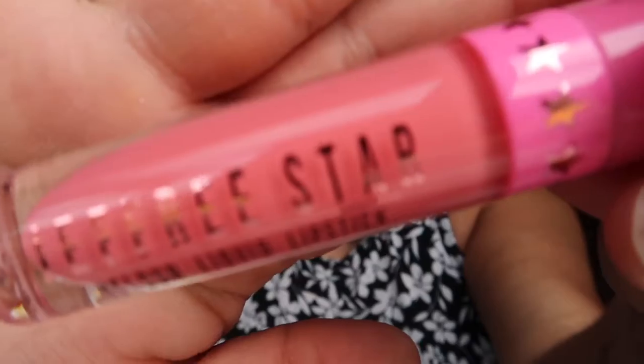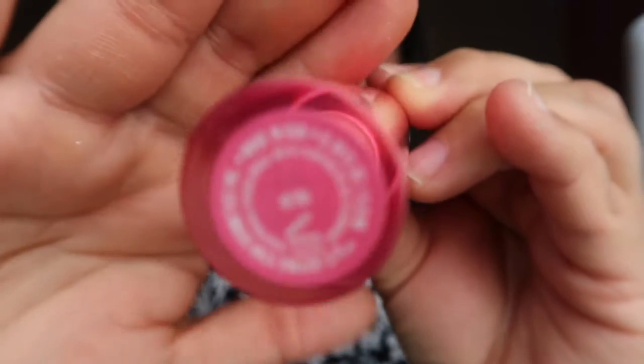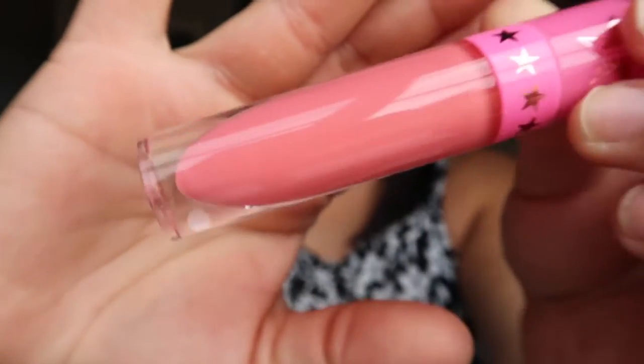So I have seen many people, when they do Velour Liquid Lips, where they do a liquid lip, line and then go around. I have never done that. This is shade 818. It is a very pink, very light pink shade. So I'm gonna turn off that guy. This is the shade, sorry for my zits. This is the shade 818.